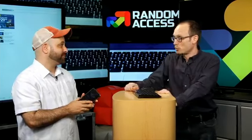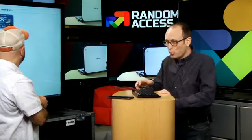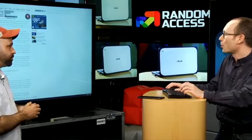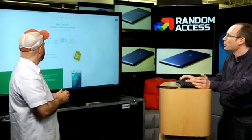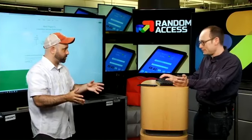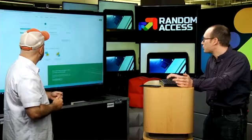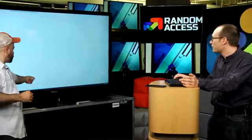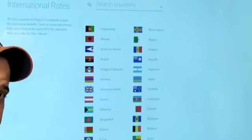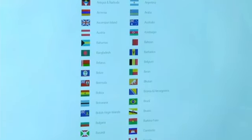Project Fi is great for international roaming. You can roam in 135 countries basically with your plan as if you are local. So they have contracts with European carriers or things like that? They have deals with European carriers, et cetera. Seamless coverage in 135 countries and territories. So if you're going to Burundi, you're good. High-speed data at the same rate you pay at home and calls for 20 cents a minute.